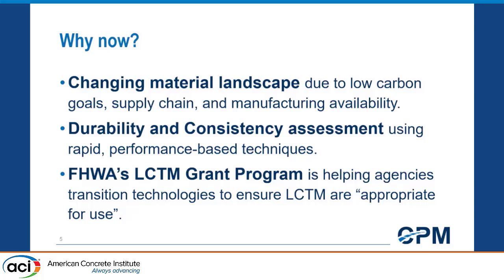The second component is that it's a durability and consistency assessment that picks up on the things that you're worried about from a quality control point of view: water content, paste content, whether you actually put cement in or whether you actually put fly ash in, or whatever your mixture proportions are. It's relatively rapid. One of the things that I'm not sure anybody's highlighted is that in addition to a 6-year-old being able to do it, it can be done in a matter of minutes, which is nice.